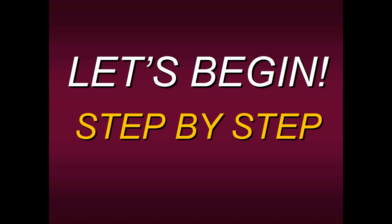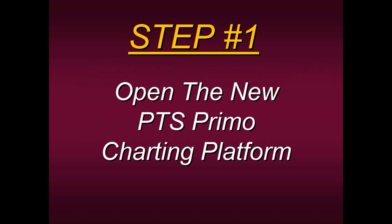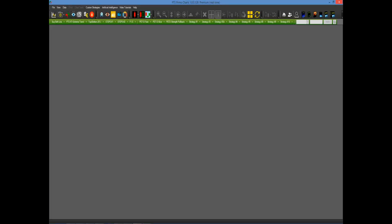Firstly, we're going to go through step by step. And step 1 is simple. You're going to open up our platform, the new PTS Primo charting platform. As you can see right here, here's what it looks like. You're just going to open up the platform. That's how simple this is.